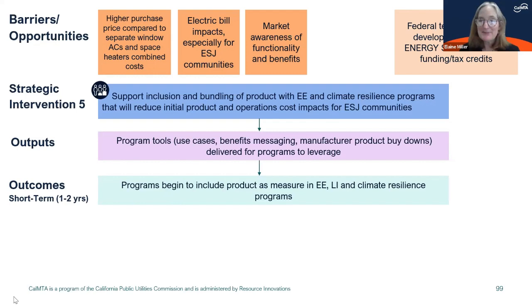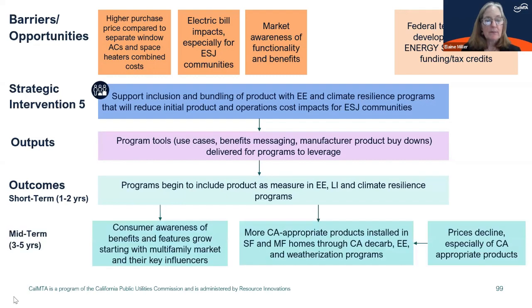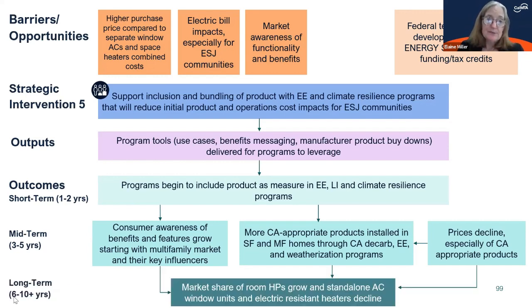Sorry, Carol, I misspoke that. It's a program. Programs begin to include product as a measure in their programs. Midterm consumer awareness of the benefits and features grow, starting with multifamily. I think we'd really want to get to that market sooner than later. More California appropriate products are installed, and overall price declines as demand increases. And then long-term market share again.